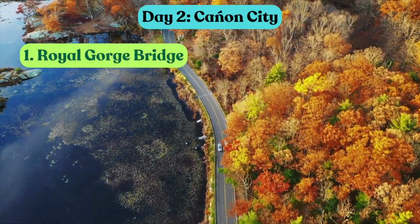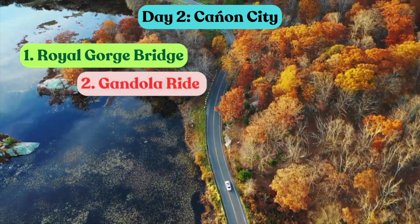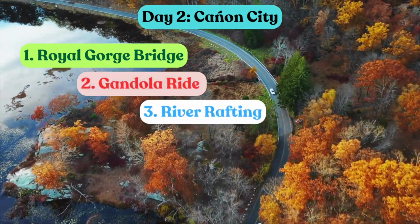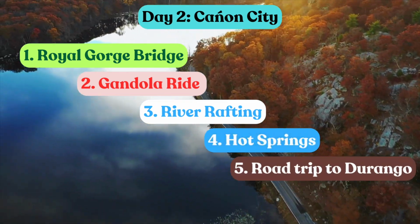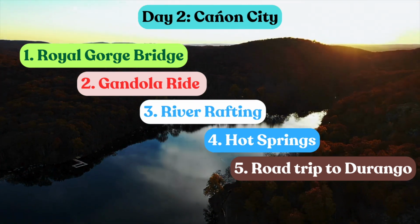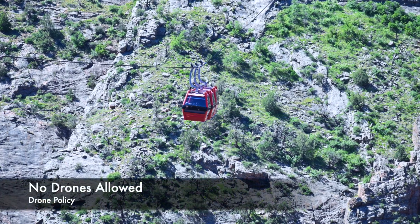Welcome to day 2 at Canyon City, where our first stop was the majestic Royal Gorge Bridge. This suspension bridge offered thrilling views of the gorge below. For the brave, the gondola ride across the gorge provided an exhilarating experience.